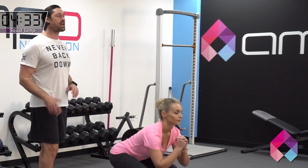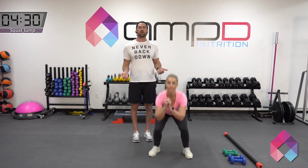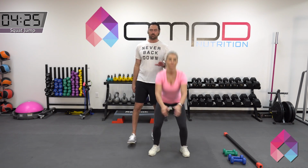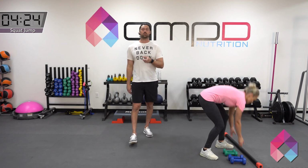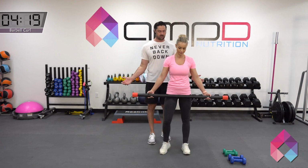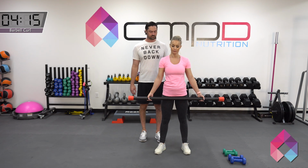Just trying to elevate that heart rate again, get you moving around because we're standing in a static position, just moving our arms, working those biceps. There you go, fantastic job. Grab your bar again. Again, quick transition period, grab that bar. This time she's going wide grip, so outside of her hips, all right? Should feel a nice wide grip, straight into it. There you go, whenever you're ready.